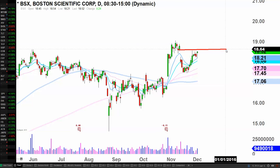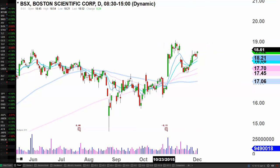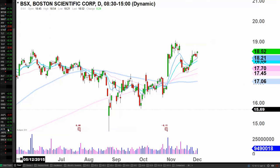But again, this is one of those levels, the gap area. When some of the gap area gets filled, it becomes kind of an instant resistance. So that's what we're seeing here, but the 10 EMA is acting as support. So let's see if we can get above it. If we can get above, probably 1907 is the next resistance, and from then on, I think Boston Scientific can really fly to the upside there.